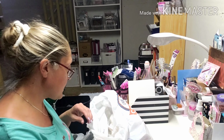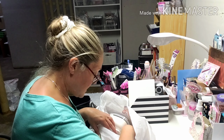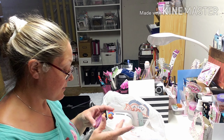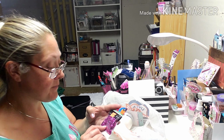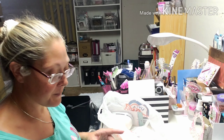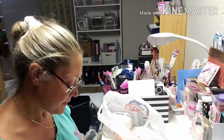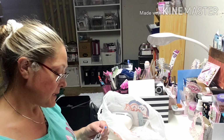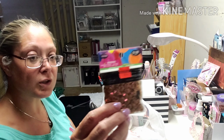Okay. So the other things I picked up that were on clearance is I did pick up some more of the sequins. These were just picked up in bigger sizes. They had different colors of the ones up with that. I picked up the 5mm in the magenta. I picked up the 8mm in royal blue. I picked up the 8mm in green. I picked up the 8mm in bubblegum. I picked up the 5mm in silver. I picked up the 8mm in chocolate.